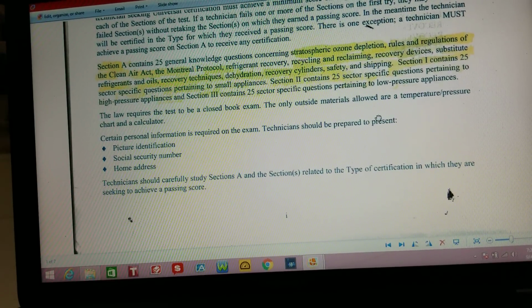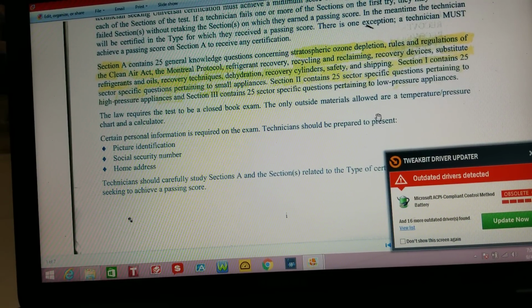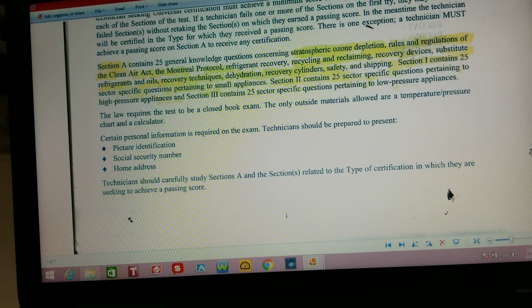Section A contains 25 general knowledge questions concerning stratospheric ozone depletion, rules and regulations of the Clean Air Act, the Montreal Protocol, refrigerant recovery, recycling and reclaiming, recovery devices, substitute refrigerants and oils, recovery techniques, dehydration, recovery cylinders, safety, and shipping.